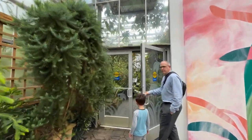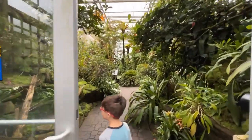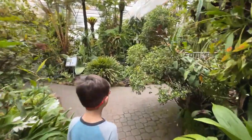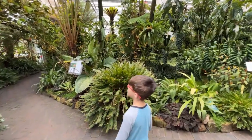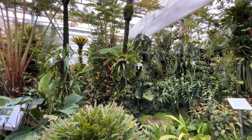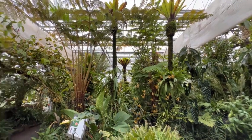So now we're heading into the tropical high elevation house. This is actually not a room that we typically visit for some reason. It smells good in here. Which way should we go? Okay. All right, we're going this way.